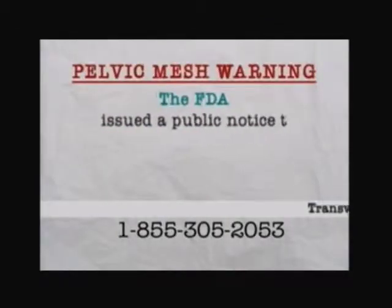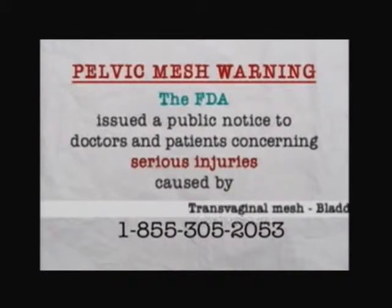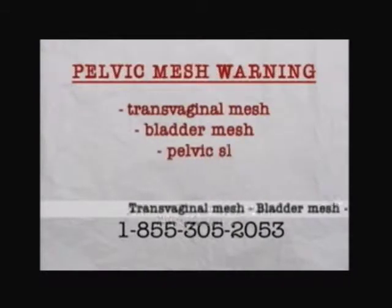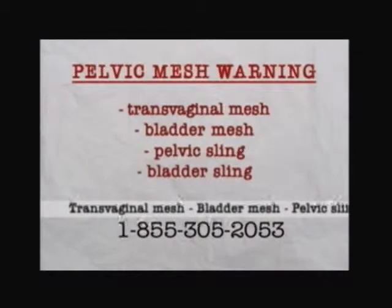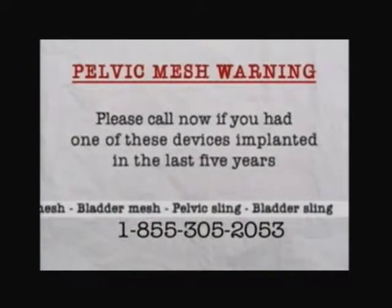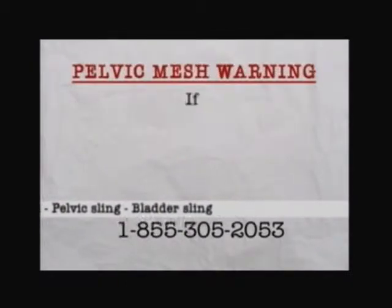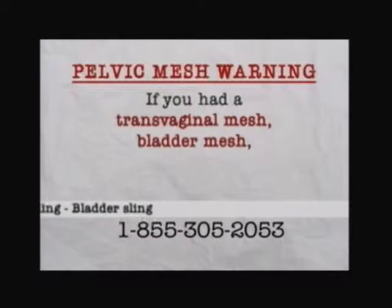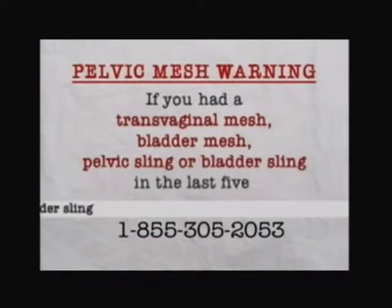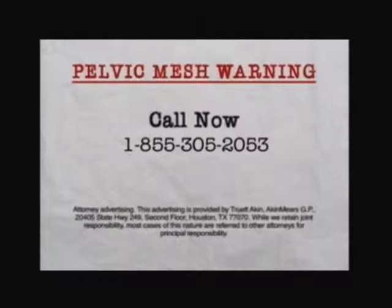The FDA issued a public notice to doctors and patients concerning serious injuries caused by transvaginal mesh, bladder mesh, pelvic sling, and bladder sling. Please call now if you had one of these devices implanted in the last 5 years. You may be entitled to a cash award. If you had a transvaginal mesh, bladder mesh, pelvic sling, or bladder sling in the last 5 years, please call 1-855-305-2053 now.